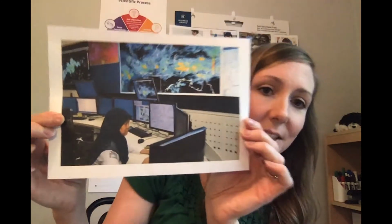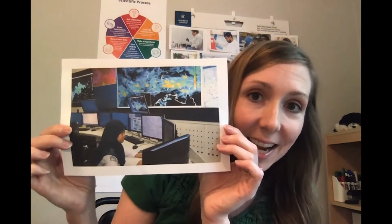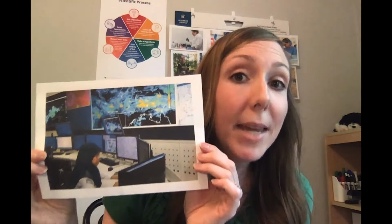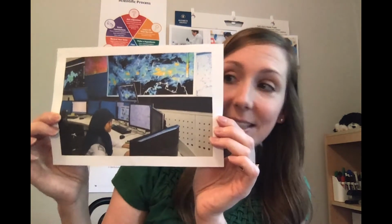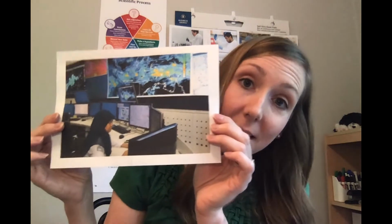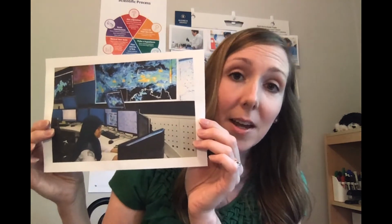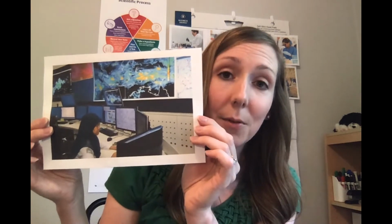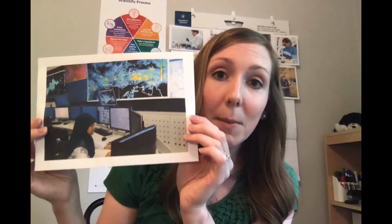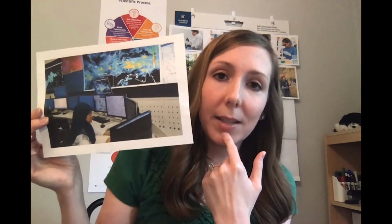This is a scientist too. And this scientist is called a meteorologist. And meteorologists study the weather, they study maps, and they try to predict the type of weather that we're going to have. So if you've ever asked your mom or dad or grandma or grandpa, your grown-up that you live with, if you can go to the park, maybe they might say, let me check the weather to see if it's a good day to go outside and play outside.